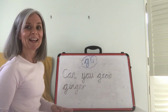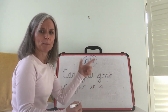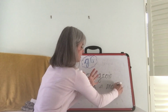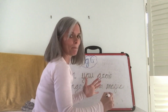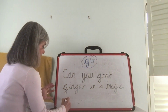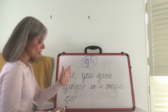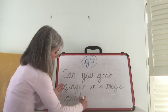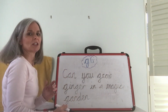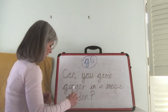Can you grow ginger in, tricky word, in a magic, a, J, I. Magic. Magic. Can you grow ginger in a magic garden? Garden. So I need G-A-R. G-A-R. Shark in the park. G-A-R-D-E-N. Garden. Can you grow ginger in a magic garden? And it is a question, so I need a, yes, that's it, everybody. I need a question mark at the end.